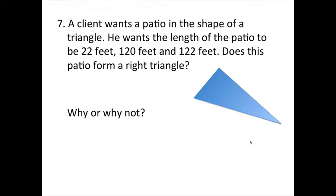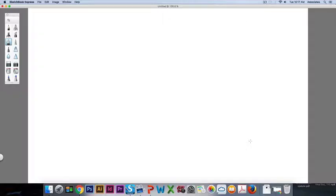So let's go to our slate and take a look at this. We have sides that are 22 feet, 120 feet, and 122 feet. The only one I really need to designate is the hypotenuse, and that's the longest side.